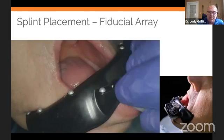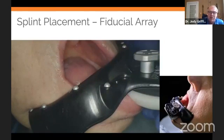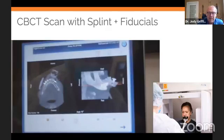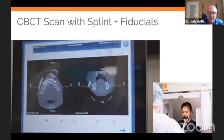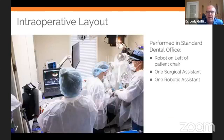This goes into the CT machine, and those silver beads are going to tell the machine where we are in space for our work volume. Again, it goes straight to the CT machine, and he is not sedated. You can see the bone screws are in place, and that is an ICAT V17. It's an 8.9 second scan. This is the actual room, so it's performed in a standard dental office. If you're left-handed, the robot can be set up for that.